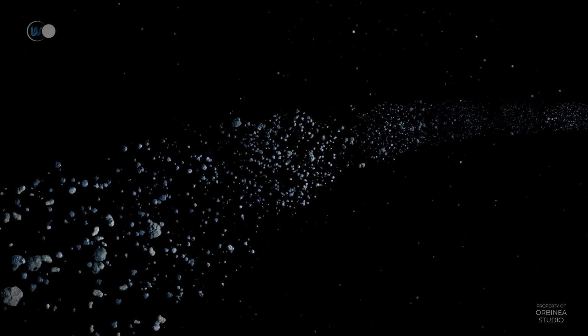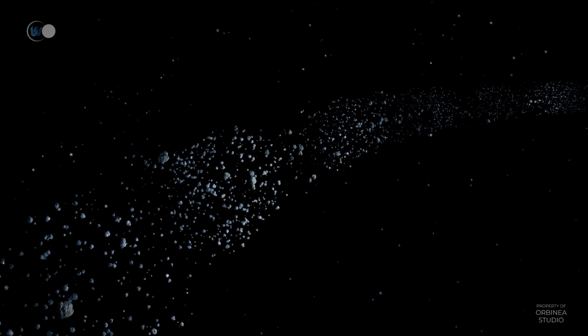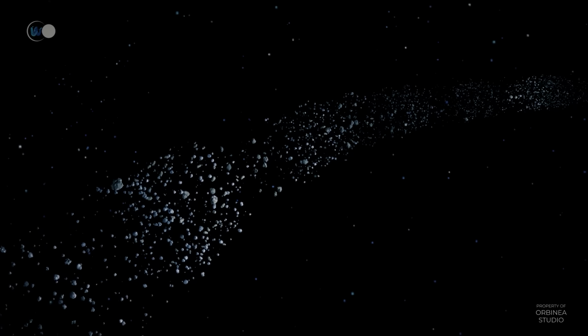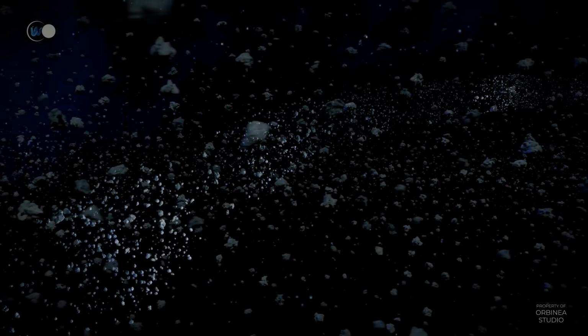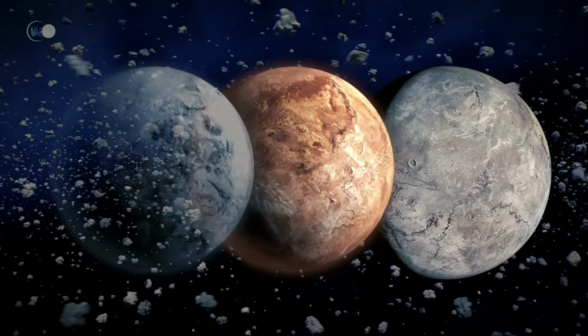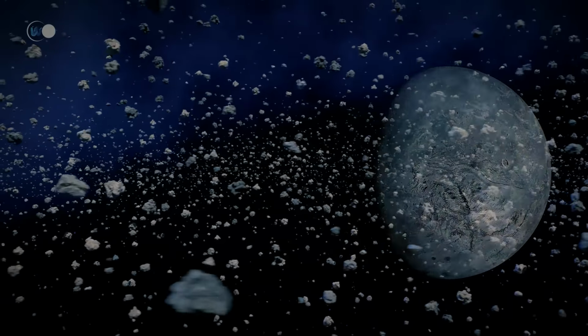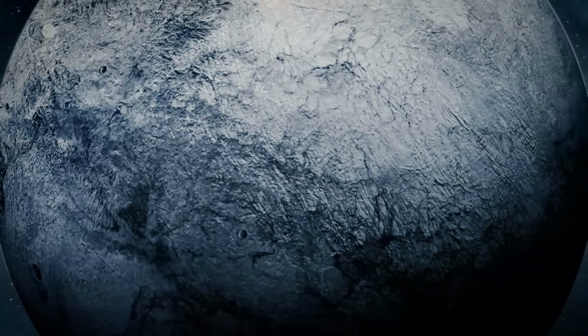Like the asteroid belt, it is made up of small bodies left over from the formation of the solar system. But unlike the asteroid belt, which has just one dwarf planet, the Kuiper Belt has at least three: Pluto, Makemake, and Haumea. The dwarf planet Eris is not considered part of the Kuiper Belt.